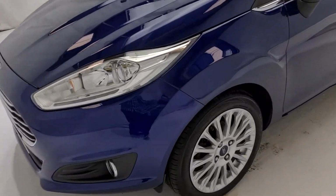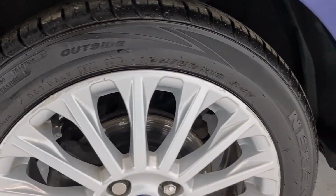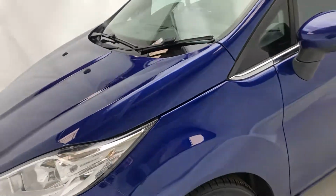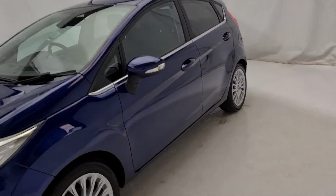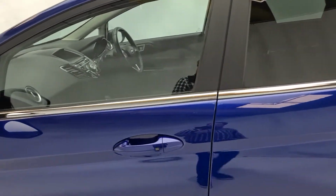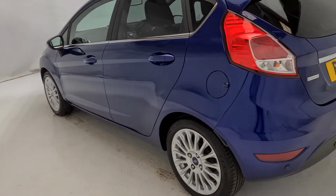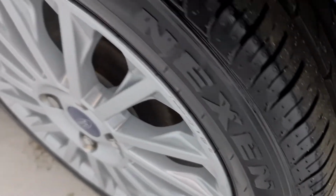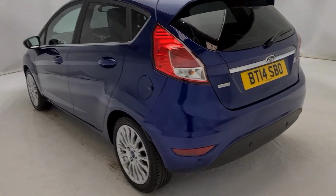So, first things first, we have a very small amount of damage to the alloy wheel, just a bit of curbing here, which, to be honest, is pretty standard for the majority of cars I see. So we look round the side here. It is really nice condition. The alloy wheel at the back here, again, just a very slight little scuffing. But the overall bodywork is really nice.